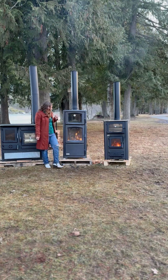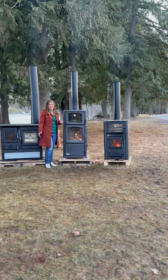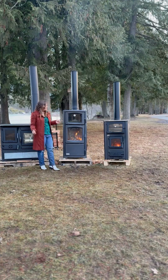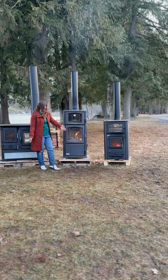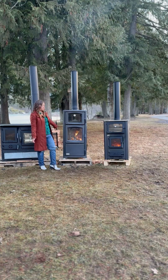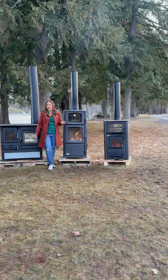Number 4, I love the footprint of the stove. I like that it's small and stacked and can fit into smaller spaces. Do keep in mind, though, that with anything that has glass, you need a 48-inch clearance off the front and the sides of the stove because of the heat radiating off the glass. So while it is a smaller footprint, you can't put furniture up to it. Be aware of that.